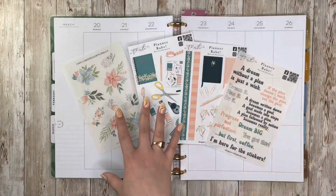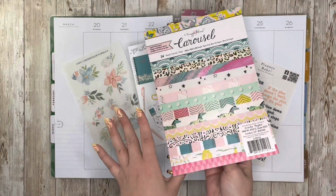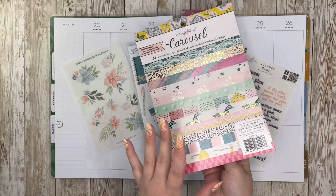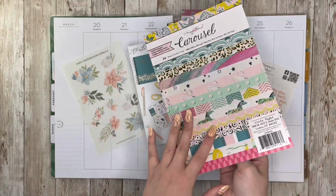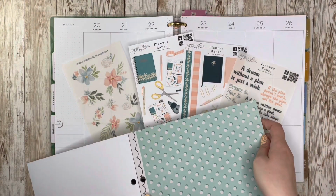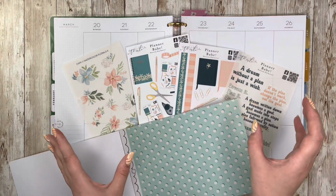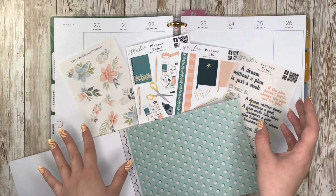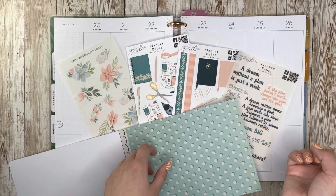But for today, we're going to go with this pink and blue color palette. I felt like it needed a little extra something, so I grabbed this Maggie Holmes Carousel paper pad. I think I got this one on Amazon. It was gifted to me by my brother, and I think he got it on Amazon. I pulled this polka dot pattern. I don't know if this is going to be a bad move or not, but I wanted something really bold to go with the clusters, especially because these are so delicate with the watercolor florals. So I figured something a little bit bolder might be nice in there.